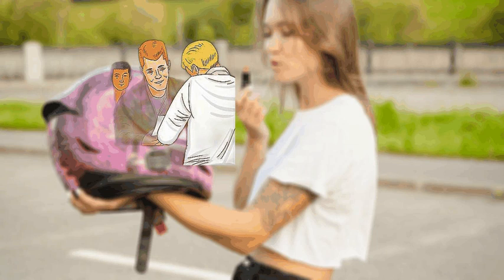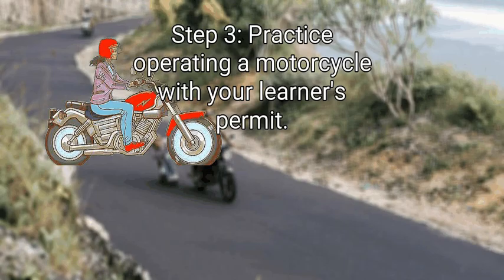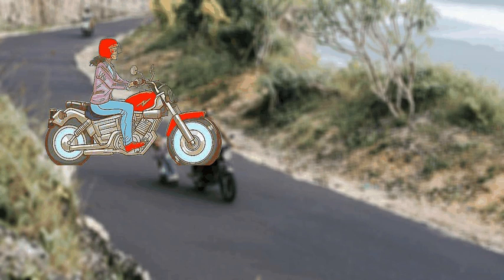If you need to wear glasses or contacts to pass it, a notation will likely be added to your permit and later license that you must wear them when operating a motorcycle. Step 3. Practice operating a motorcycle with your learner's permit. You'll always have to wait some period of time before you can test for a full license. In some U.S. states the mandatory waiting period is 20 days, in others it's at least 6 months.